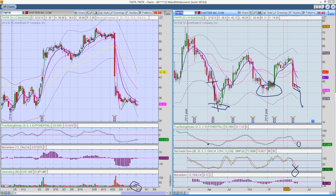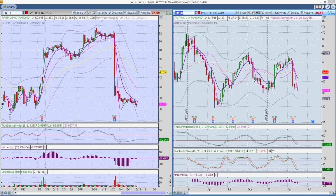And look at it, it fell some additional, down to the 30 level. And so it's worth keeping your eye on, but because these nice moves here on Twitter, they're big moves, but I'm not sure that it's stopped going down yet. So let's see, Twitter.